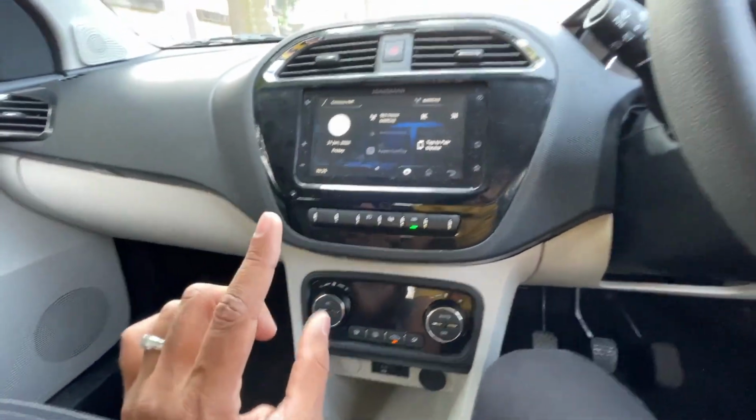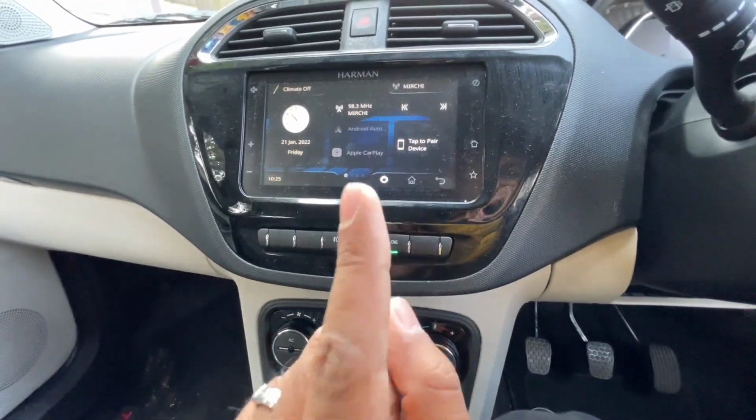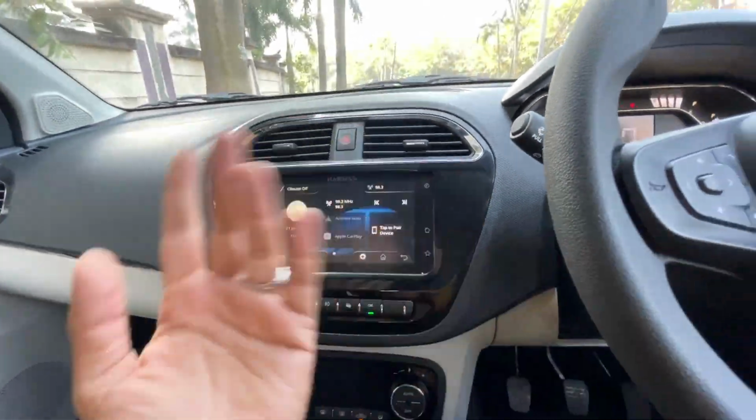So I'm just going to shut it for the moment. Now there was the city mode here, which has been changed to CNG now. This is to lock or unlock the vehicle, and this is for the front fog light of the car, which will only function once you turn on the lights, of course.